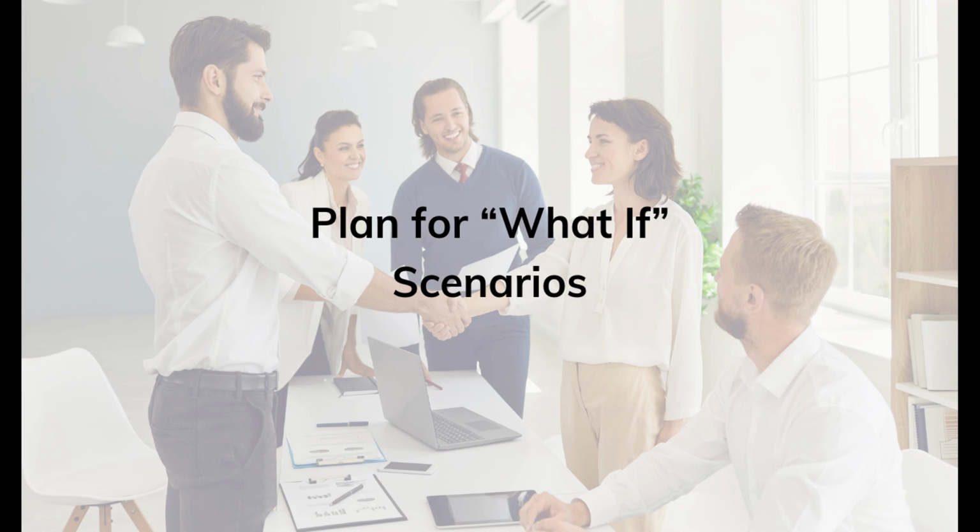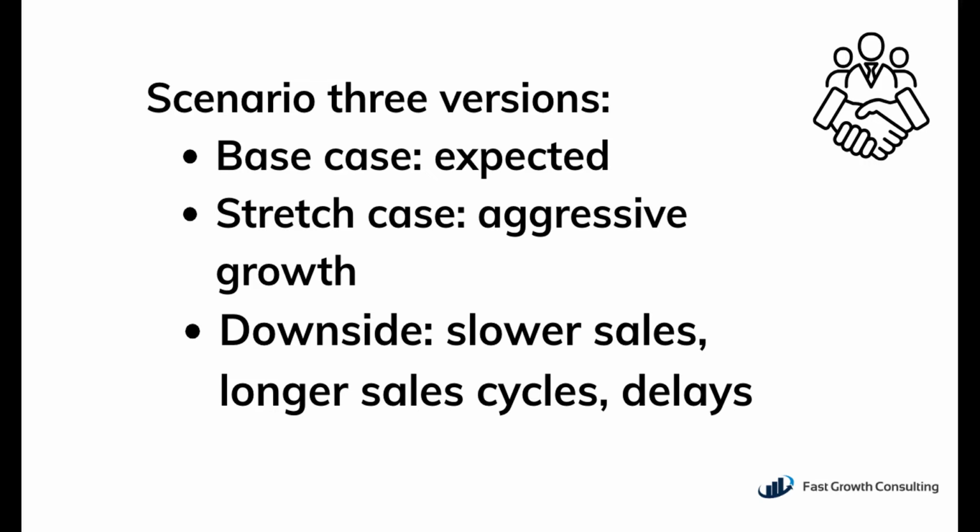As you're forecasting, you also will need to do some scenario modeling, or what-if scenarios. The most common models that we generally work on with founders is your base case. That is your expected case, the one that a lot of people probably work towards. You have your stretch case. This one has much more aggressive growth. Often the sales team are aware of the stretch case and that's what they are working towards. And then you have the downside. So if you have slower sales, longer sales cycles, particularly with enterprises, and then delays.